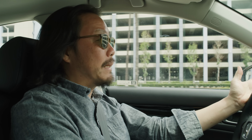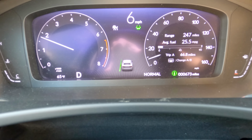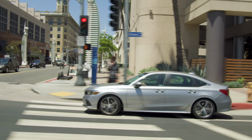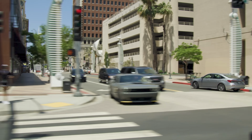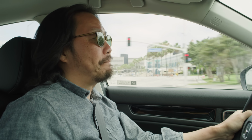Overall, I'm really pleased with the way this Civic drives. Except for acceleration, it's as good or better than its predecessor. There's more to go over with the interior though, so let's head back and get into the details.